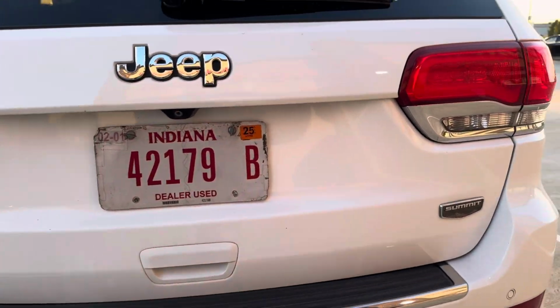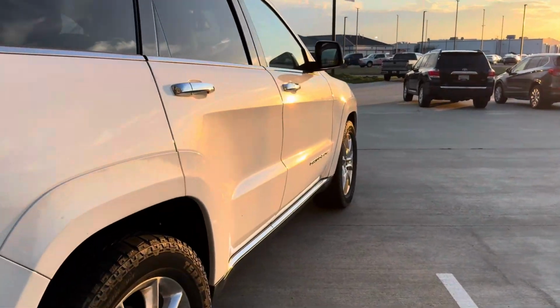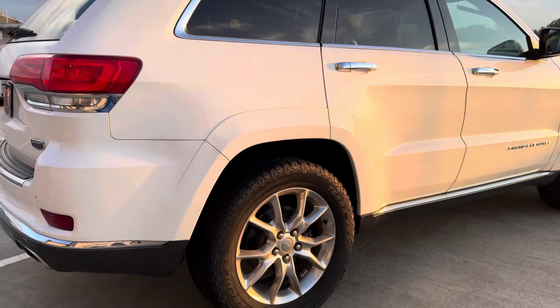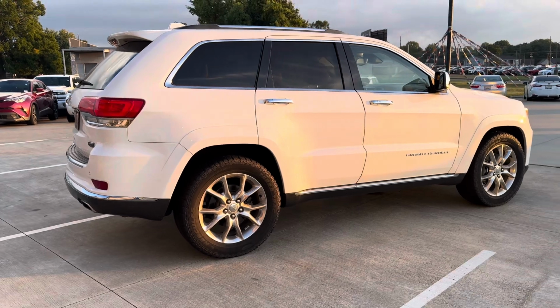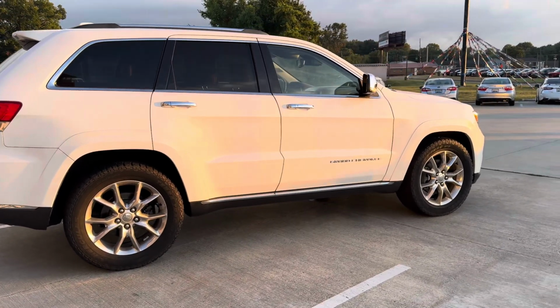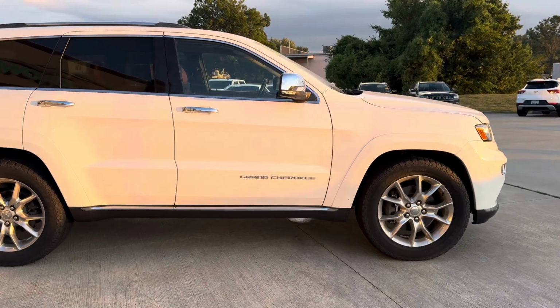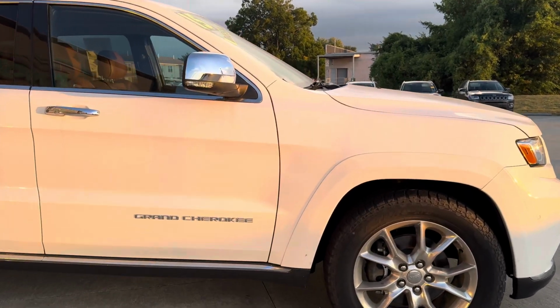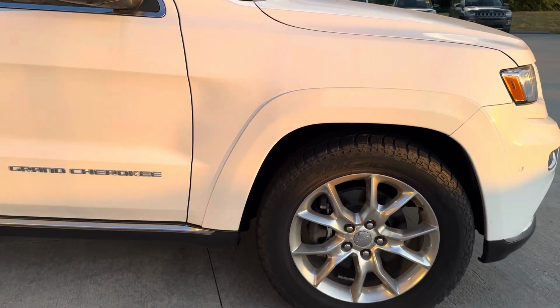I'll pop the back end open on it later when we get out. But great shape on the outside. I mean, this thing's clean. My manager told me it was, and man, this thing really is clean. It needs to be cleaned up just a little bit. This right here is just dirt. But I mean, overall, this thing's in great shape.